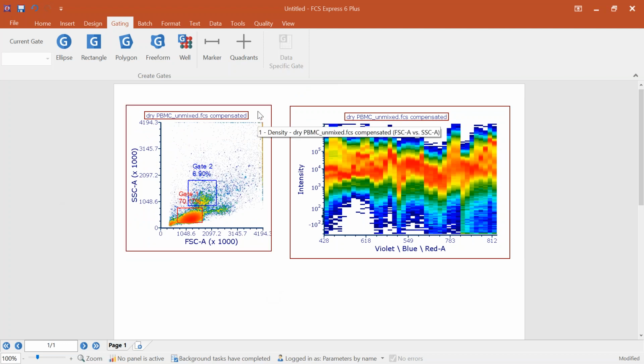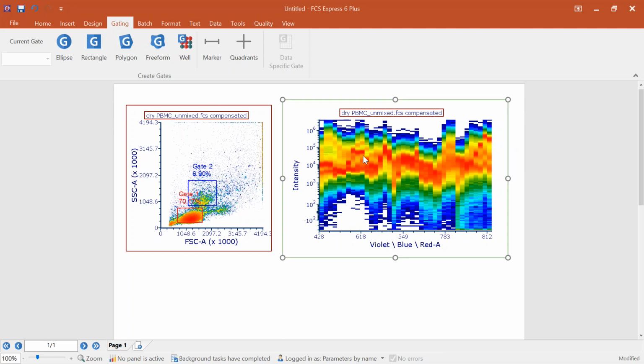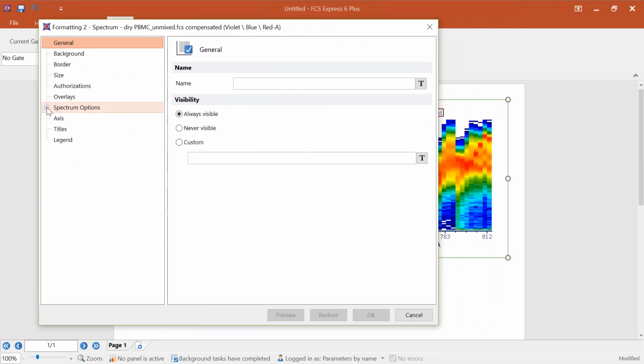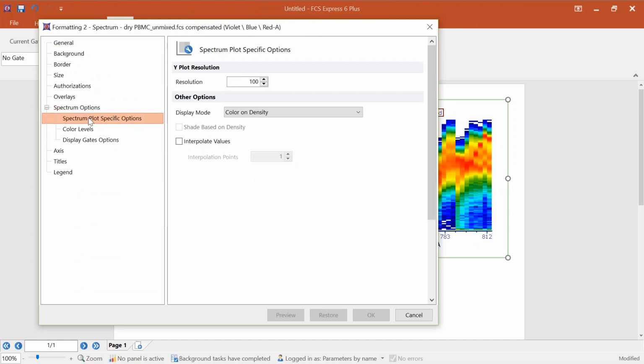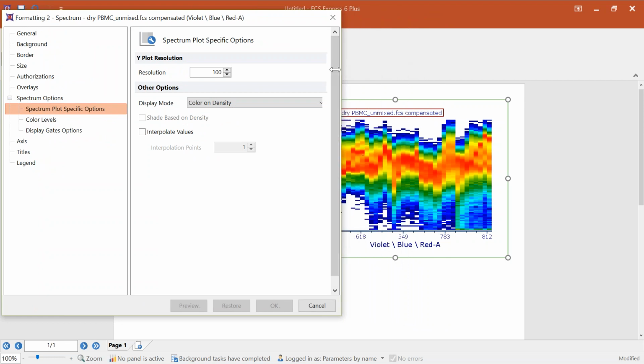And when you're working with these spectral plots, they have special options and formatting associated with them for visualizing this spectral data. Now, there's a lot of ways that you can format these plots, but if you simply double-click on a plot, it will open up the formatting window associated with the spectral plot. And you can see here you'll have options for the spectral plot. Now, our default display for these is a density mode, so color based on density. And there's a few options that you should be aware of.